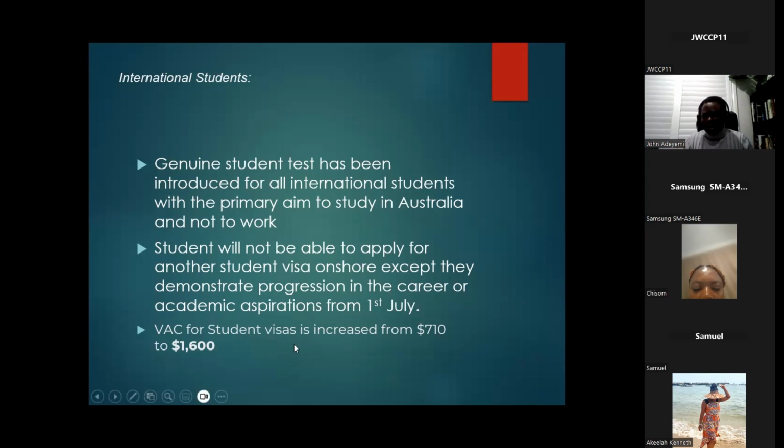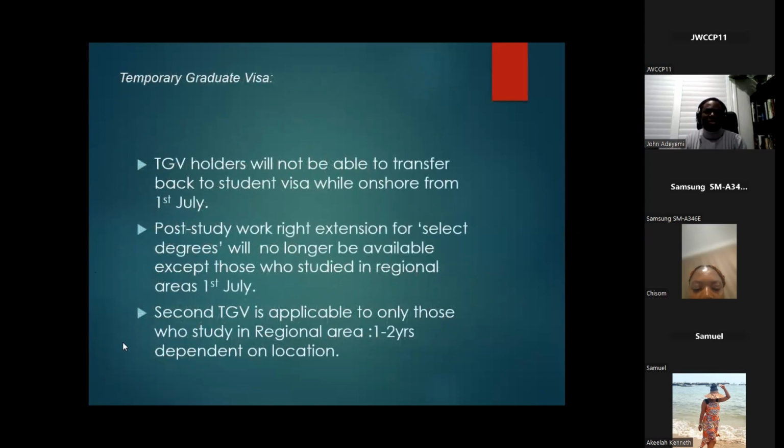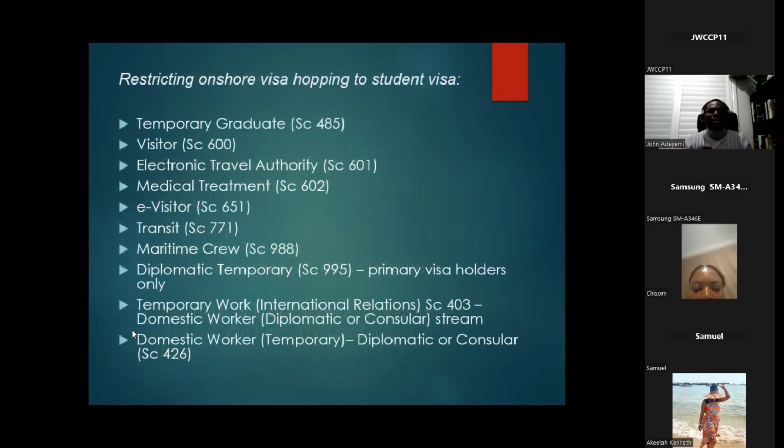Then they've increased the fees. The student visa fee has been increased to 1,600 from 710. All right. So they've introduced restrictions on onshore visa applications. For those who are using other temporary visas to apply for a student visa, like a temporary graduate visa holder, you can no longer apply for a student visa. Once you have used up your graduate visa, either as a primary applicant or dependent, you can't go back to a student visa. That's one thing they've done.